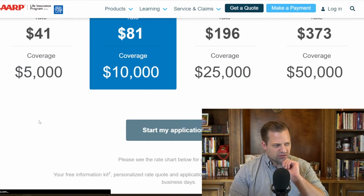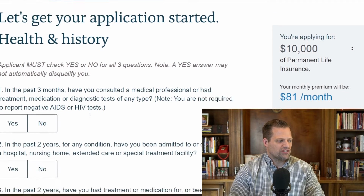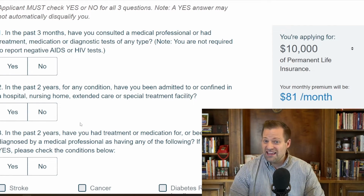We're then taken to this page as it loads, and you've got to answer no to all three of these questions in order to be approved, okay? So again, let's look through this, because you may be in a position where this plan, even though you like it, you can't qualify for it.